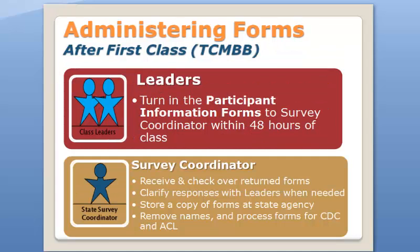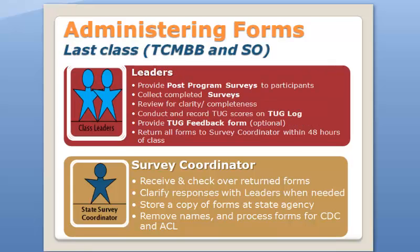After the first class, for Tai Chi Movement for Better Balance, we ask that the leaders turn in the participant information forms to their survey coordinator, and I'll tell you a little bit more about who those people are at the end of the program. So it's helpful to turn that in within 48 hours just because that way we know the forms are not going to get lost. Survey coordinator will receive and check over the forms, might call you if there are questions. We will store a copy of the forms, and we will remove the names and then process the forms for the two databases.